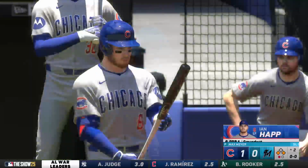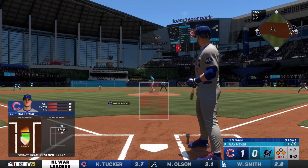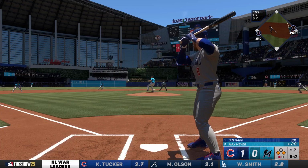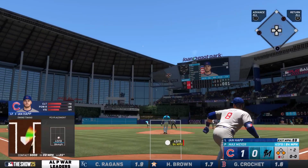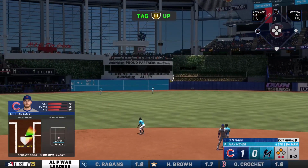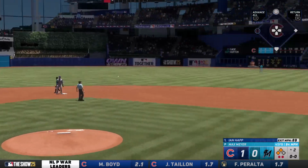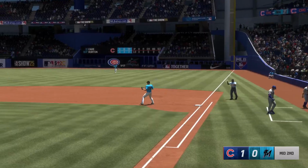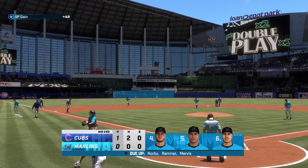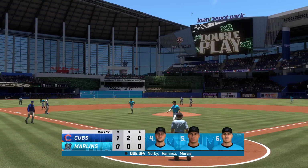Now batting, left fielder, back to the leadoff spot in the Cubs lineup, Ian Happ up to hit. 0 for 1 so far. Runner on the move. In the air, center field. Stowers sizing this one up. Makes the grab. Throw behind the runner. They got him doubled off. The Cubs 1 run, 1 hit, no errors, and a man left. Now to the bottom of the second. It's the Cubs 1 and the Marlins nothing.